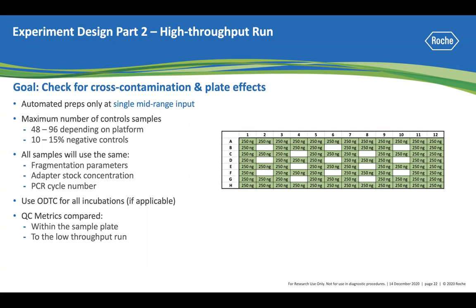And again, we use control input samples. So in the case of KAPA RNA HyperPrep, those are universal human reference RNA. And we do include no template negative controls, which are shown in white on the plate. We usually will select about 10 to 15% of the total wells to be the negative controls, and we'll strategically place them throughout the plate. And this plate here shows a layout for a full 96 well run of our KAPA mRNA HyperPrep workflow.